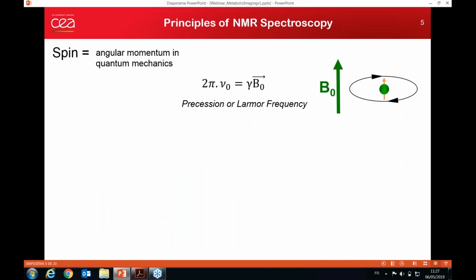And so maybe I will now make a quick detour into the realm of physics, just to make you understand what NMR spectroscopy is. As you know, probably, MRI and spectroscopy rely on the nuclear magnetic resonance phenomenon, NMR. And this phenomenon states that when a nucleus with a spin, which is some kind of angular momentum, is subjected to an intense magnetic field, this spin will orient itself along this magnetic field, and the nucleus will rotate or precess at a frequency called the Larmor frequency, which is proportional to the intensity of its magnetic field.